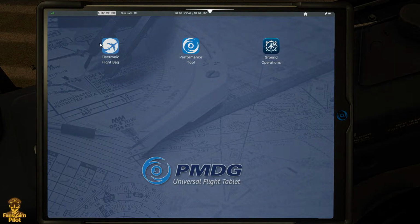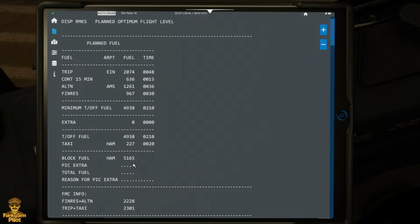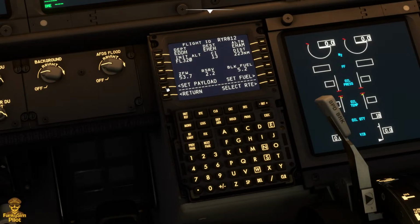Let's check the OFP. Cost index 13, 320, and then we got for the fuel 5.1 or 5.2 fuel and 2.2 or 2.3. Well, that should be good. And cost index 13, so we set the payload and we set the fuel. And then we select the route.